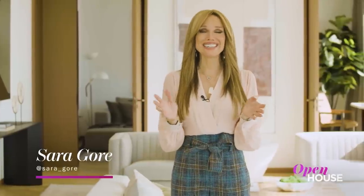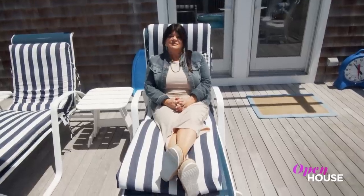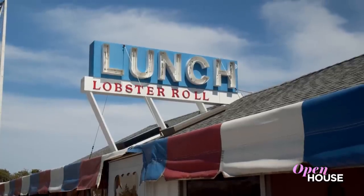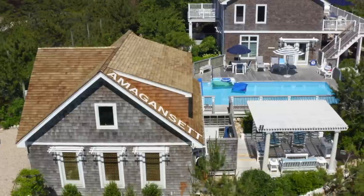Welcome back, everyone. Now we're with restaurateur Andrea Anthony, one of the owners of the famed Hamptons destination, the Lobster Roll, AKA Lunch. She shows us her own welcoming cozy cottage. Enjoy.